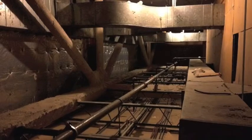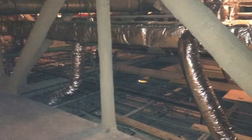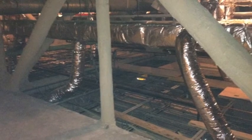Some of the issues and challenges we had was running the duct down the outside of the building and into the side of the building. And the benefit of having an interstitial space, where you have a large ceiling space, a void between floors, is that you could cut the holes in those areas during working hours.